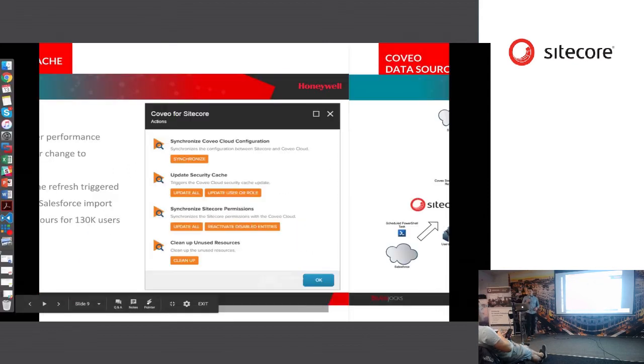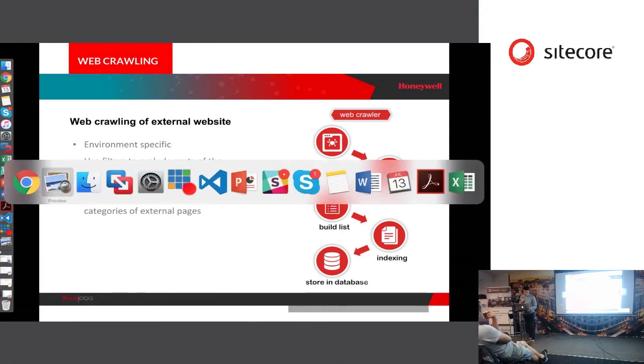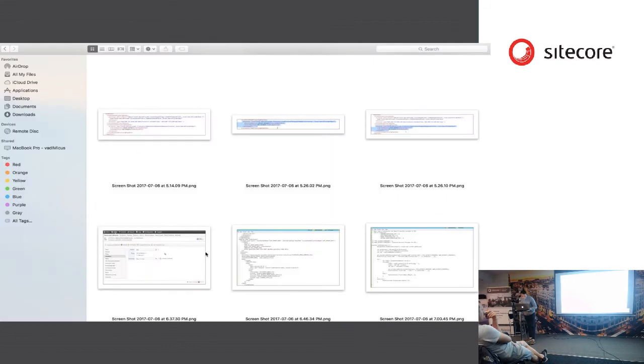Okay, so web crawling of the external website. It is environment specific, which everybody can understand. For production, we are crawling the production website, and for QA, we are crawling the QA version of the website. There is also filtering to exclude parts of the website. I think I have a screenshot for that.